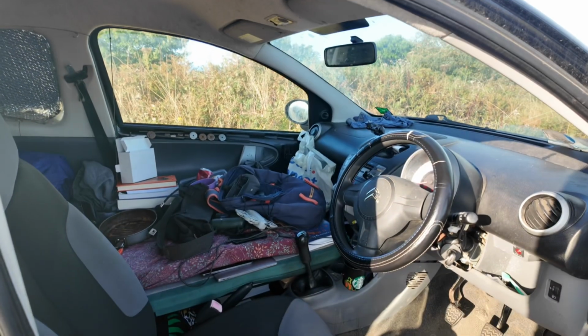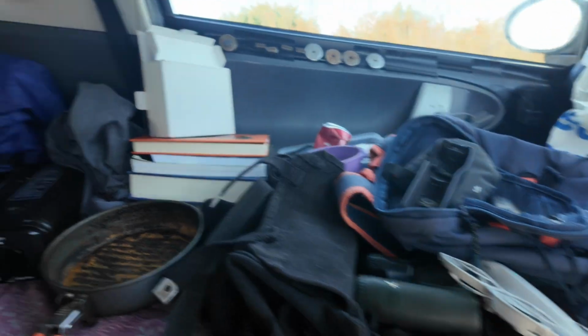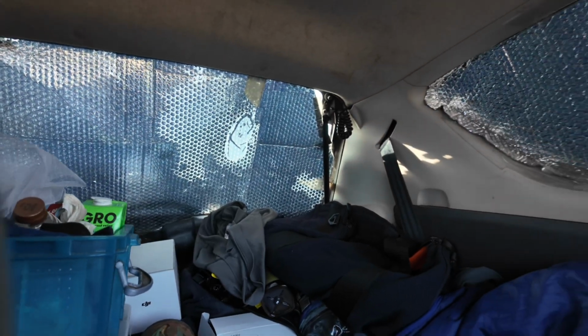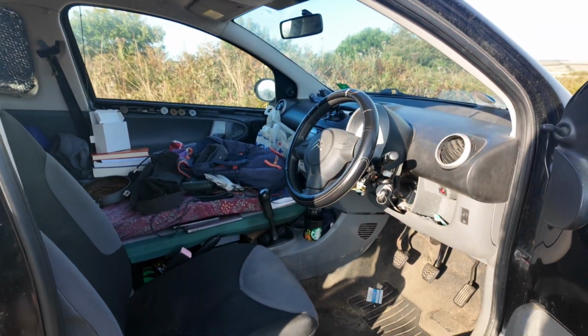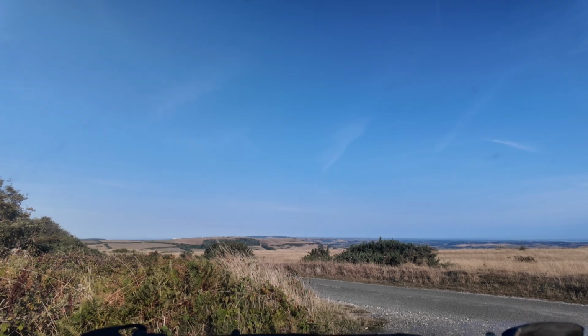Right, so I'm not actually going to do a car tour. I'm just going to show you. There's my mattress, taking the passenger seat out. There's the back, taking the back seat out, and there's a little unit there. Yeah, so you can certainly fit in one, but let's have a drive and discuss the pros and cons. So the first obvious pro, let's go and have a drive down into town.